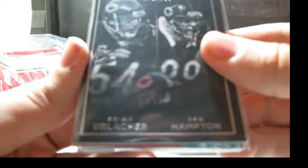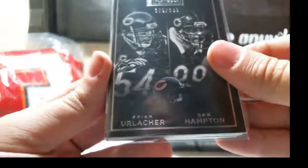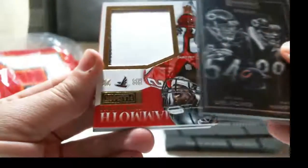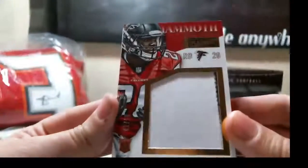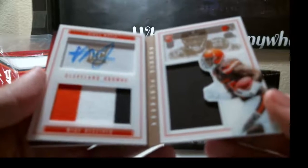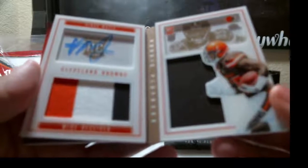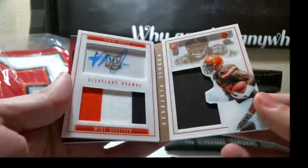We got Brian Urlacher and Dan Hampton for the Bears. 279/299. The Bears is Philly GB and a Mammoth Swatch. 1/50, two color technically, of Tevin Coleman. 1/50 for the Falcons, that is top 51. And Vince Millen for Big Daddy Kane. You got Millen. Big Daddy King got melee.